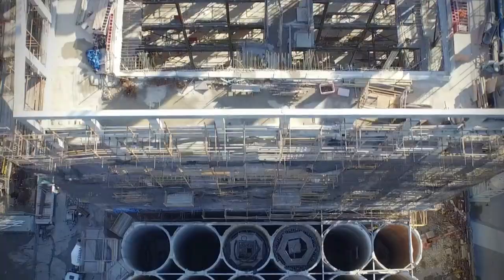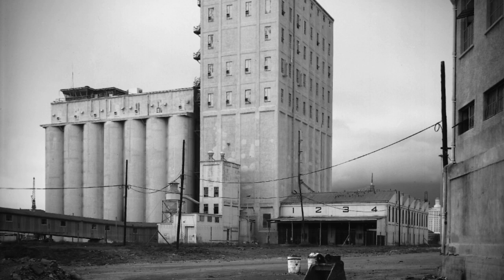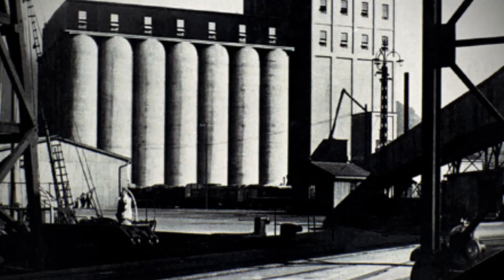The grain silo building, or complex of buildings, was built in the early 1920s, completed in 1924. It was a building which formed a part of a network of railways and grain silos throughout the country, which were basically used to take the grain that was grown in various parts of the country and export it to the rest of the world.